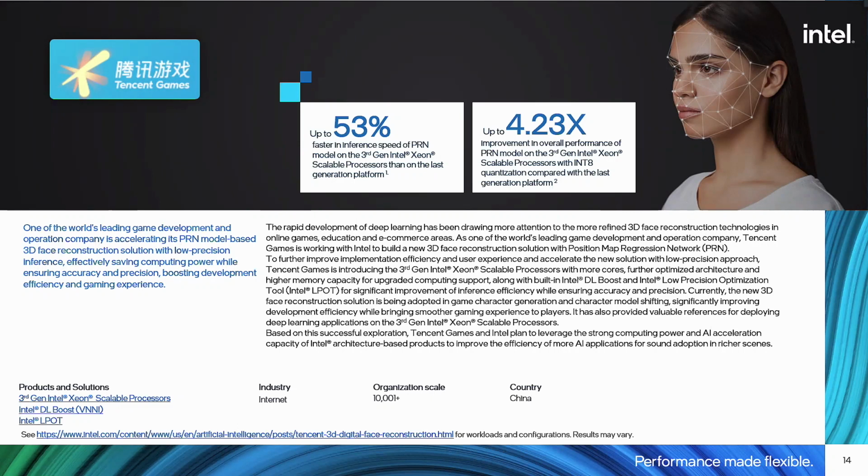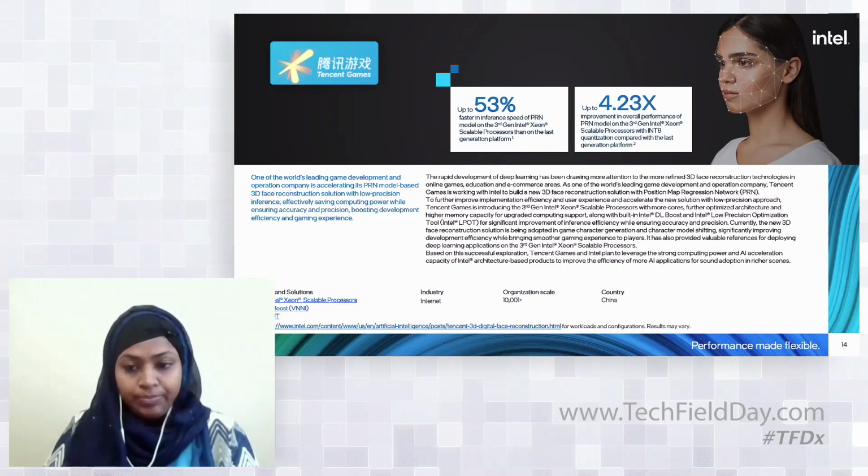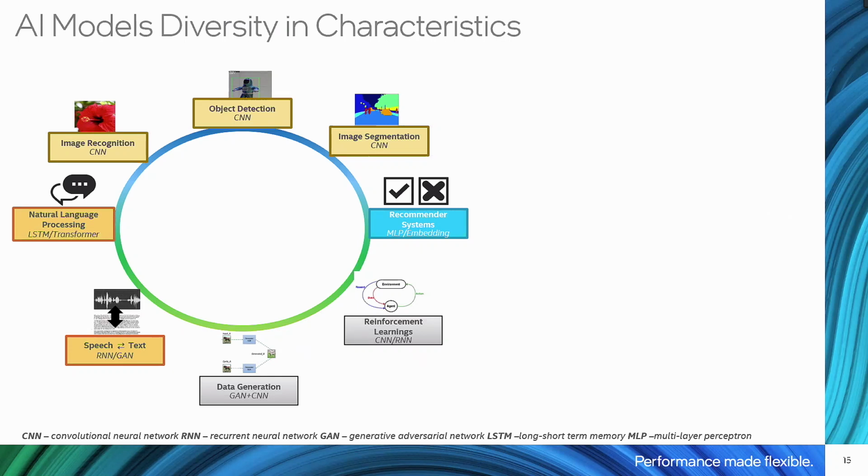If we consider only FP32, the performance from second generation to third generation boosts up 53%. And when we convert it from FP32 to Int8, we can see a 4.23x performance boost with Int8 for this network used for character generation. Here, the accuracy loss from conversion of FP32 to Int8 is 0.0001. So we are getting more than a 4x performance boost with very minimal accuracy loss. This speedup resulted in significant savings in modeling time and also improved efficiency for game development with character modeling tasks.